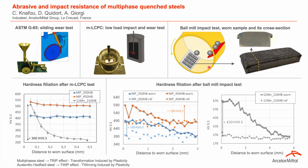The cross-section foliation hardness was measured after the modified LCPC test. By comparison with multiphase steels, the hot-fill sample provides a greater surface strain hardening, up to 300 Vickers. When the energy impact is much higher, 6 joules in the case of the ball mill impact machine, the work hardening is also much more, as we can see here.